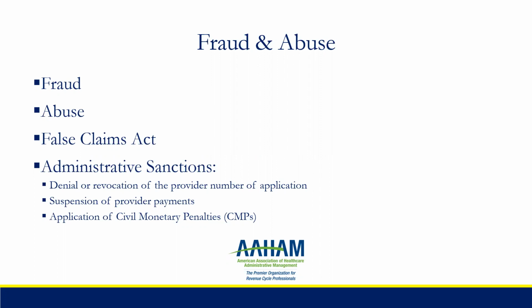And administrative sanctions can be placed on there if CMS does identify any inappropriate or fraudulent behavior. Some of these can include denial or revocation of the provider number or application, suspension of provider payments, or application of civil monetary penalties, or CMPs. So again, another acronym to add to your flashcard deck there.